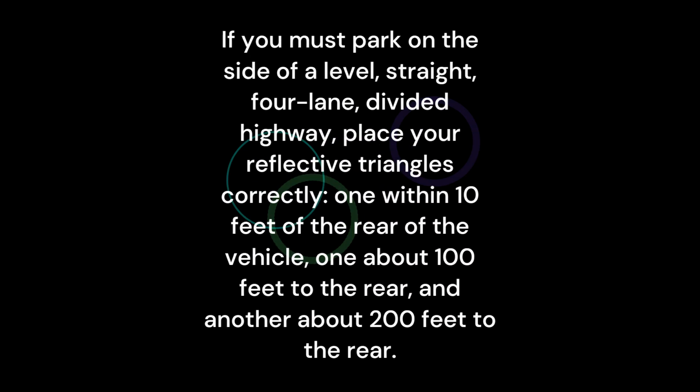If you must park on the side of a level, straight, 4-lane, divided highway, place your reflective triangles correctly, one within 10 feet of the rear of the vehicle, one about 100 feet to the rear, and another about 200 feet to the rear. Limit the use of your horn. Excessive honking can startle other drivers and lead to unsafe situations.